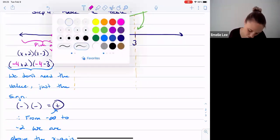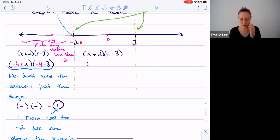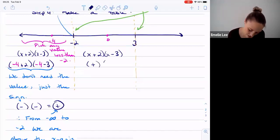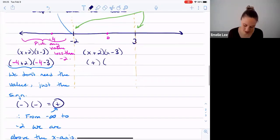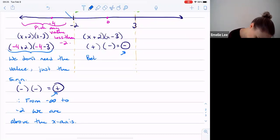Okay. So here's what your actual work would look like. So x plus 2 times x minus 3 is the same as, so now you can pick any value between -2 and 3, but for me, the easiest one would be 0. So now I just imagine 0 plus 2 is positive, and 0 minus 3 is negative. A positive times a negative is negative. Okay, so here we found that we're below the x-axis.